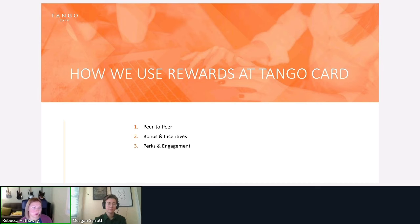So now that we've built our program, how do we use it? At Tango Card, we actually have 3 different tools that we use. The first is a peer-to-peer program. We use this with a company called Tiny Pulse. Every employee can spend as many gift cards as they want. They can send and receive as many as they want. The one catch is that it is peer-to-peer. So you can't send one to your manager, and your manager can't send one to you. There can be no chain of command sending in the peer-to-peer program.